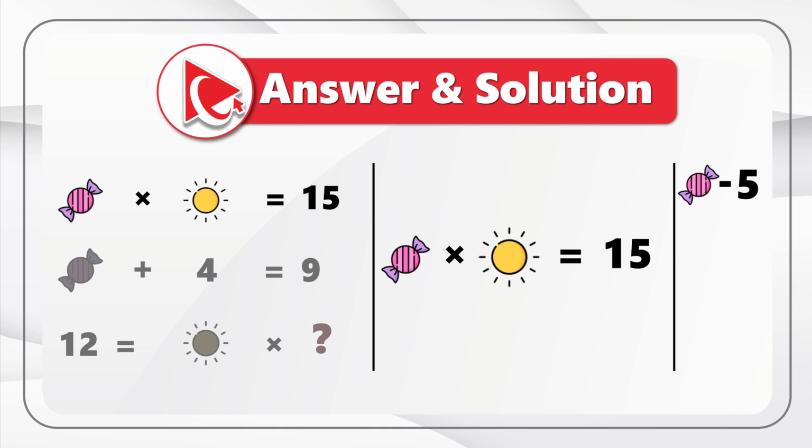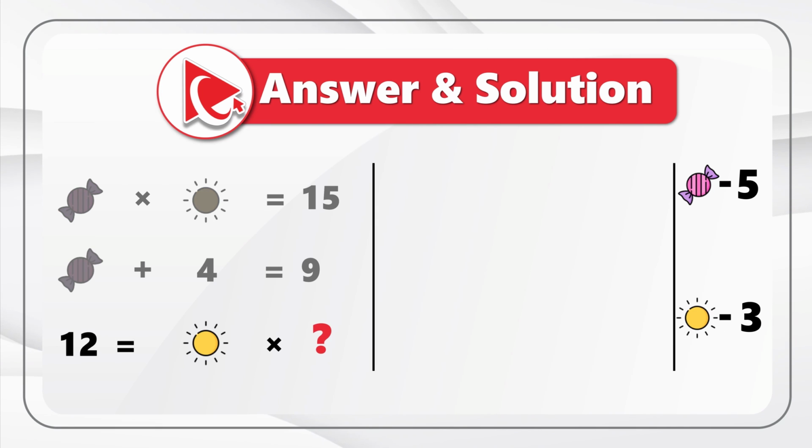Now, knowing the value of candy, let's focus on the top expression. Candy multiplied by sun equals 15. We know that the value of candy is 5, and when we substitute candy, it would be equal 5 multiplied by sun equals 15. So the calculated value for the sun would be 3. And now we can focus on the last expression.